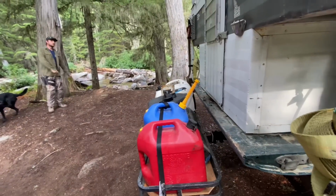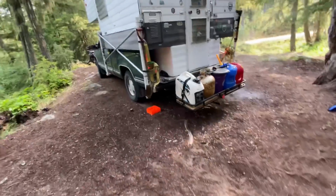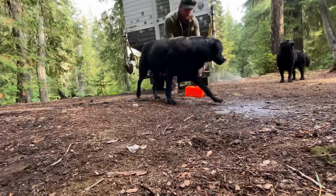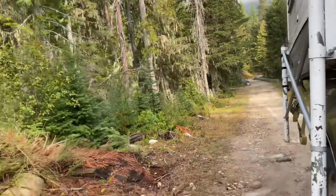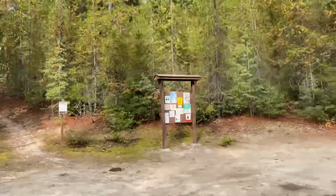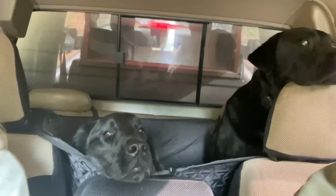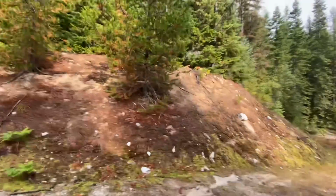Everything? Yep, that's locked down. Do you want to just pull off and I'll grab these things? Yep. These blocks? I'm gonna go forward. All right, you guys, we've made it to the trailhead. I think it's time for a little hike.